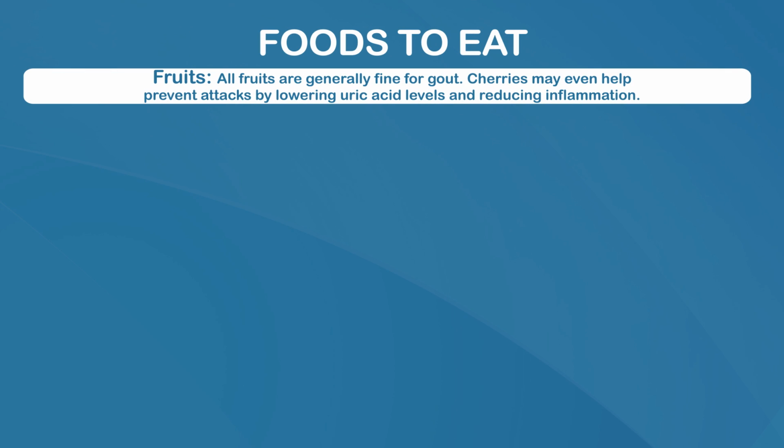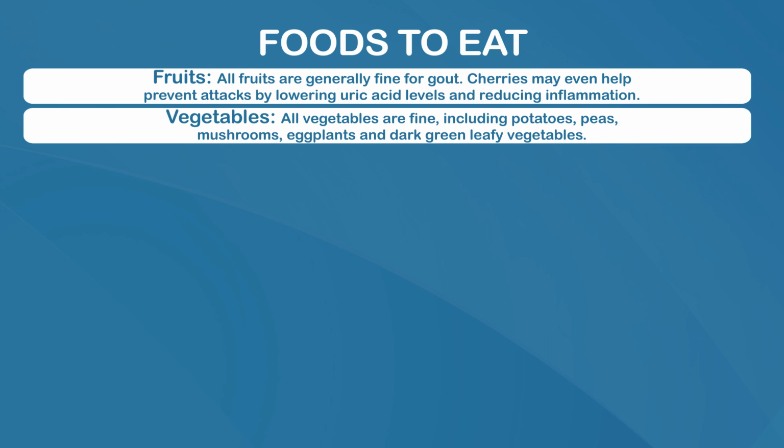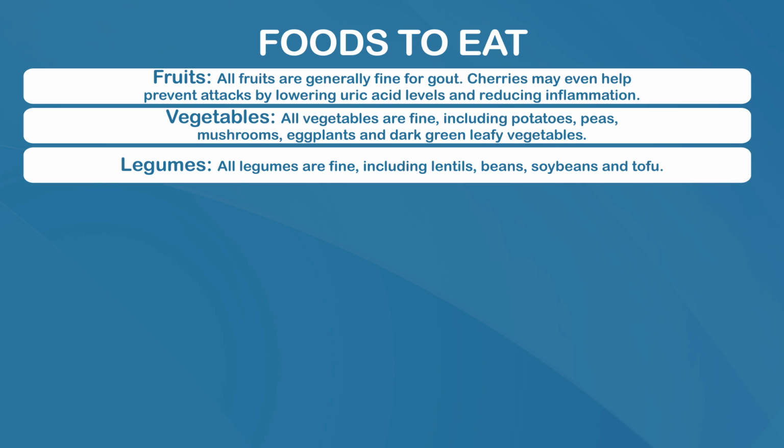Although a gout-friendly diet seems like it eliminates a lot of foods, there are plenty of low purine foods that you can enjoy. All fruits are generally fine for gout. Cherries may even help prevent attacks by lowering uric acid levels and reducing inflammation. All vegetables are fine, like potatoes, peas, mushrooms, eggplants, dark green leafy vegetables especially. Legumes are good as well. That's lentils, beans, soybeans, tofu.